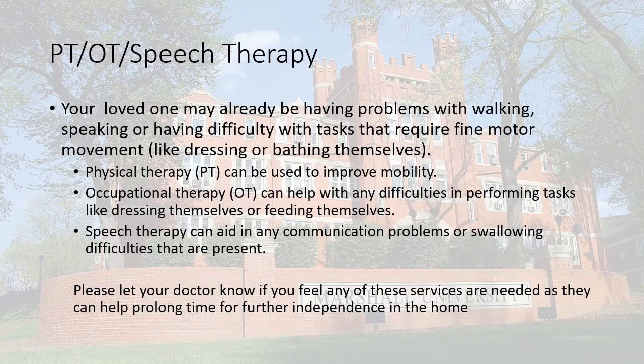Physical therapy, occupational therapy, and speech therapy. Your loved one may already be having problems with walking, speaking, or having difficulty with tasks that require fine motor movement like dressing or bathing themselves. Physical therapy can be used to improve mobility. Occupational therapy can help with difficulties in performing tasks like dressing themselves or feeding themselves. Speech therapy can aid in any communication problems or swallowing difficulties that are present. Please let your doctor know if you feel any of these services are needed, as they can help prolong time for further independence in the home.